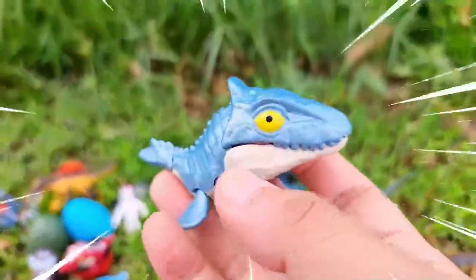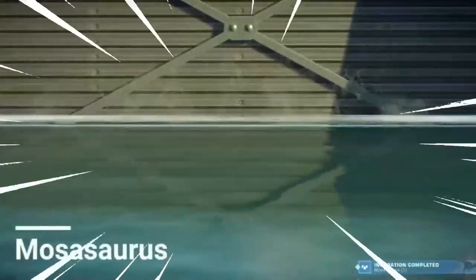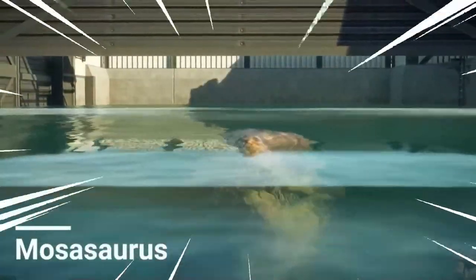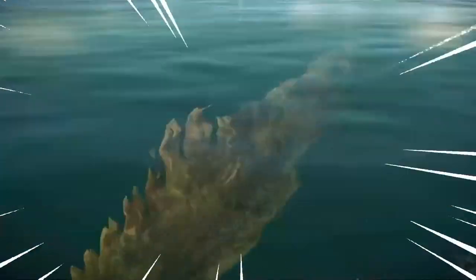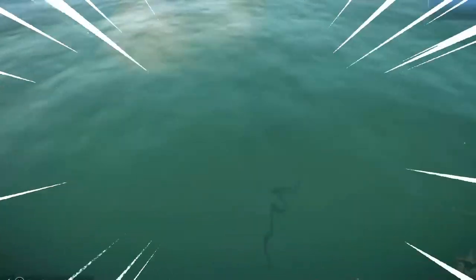Wow, it's so amazing. This is Dimosaurus. It was an enormous marine reptile that lived during the late Cretaceous period, approximately 82 to 66 million years ago. With its elongated body, powerful jaws, and flippers, this prehistoric creature ruled the seas as a top predator.